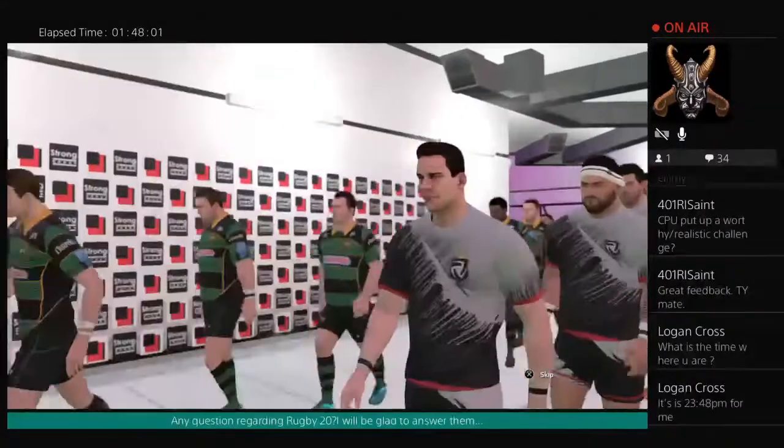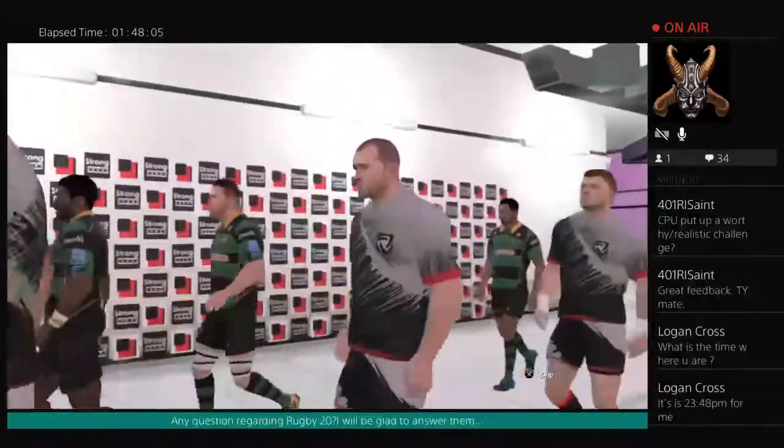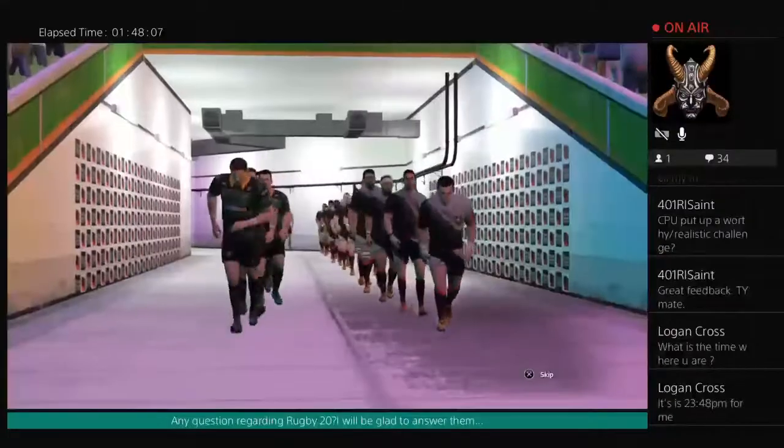We may yet witness a major upset if Northampton try to rest on their laurels, though. The commitment that they put in on the pitch will make all the difference.